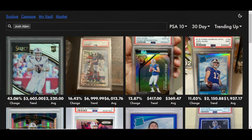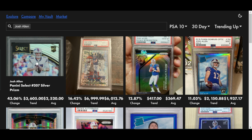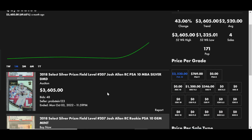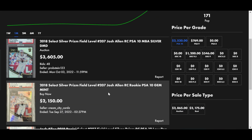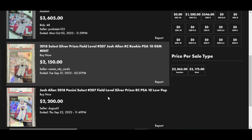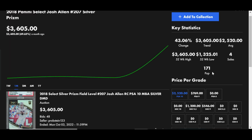The cards going up the most right now for Josh Allen's graded market is his Field Level Silver. You can see that there was an auction closed Monday, October 3rd for $3,600. Prior to that, there was a buy it now sold on September 27th for $2,150. That's a nice $1,500 profit before taxes and fees for a pretty rare card with only a pop of 171.